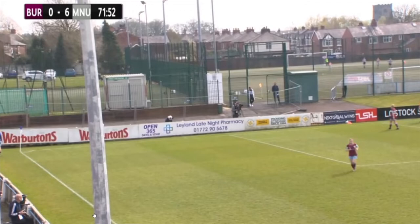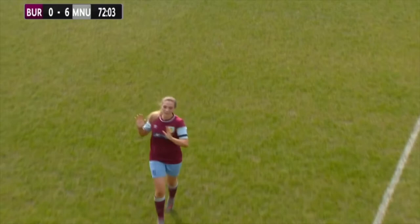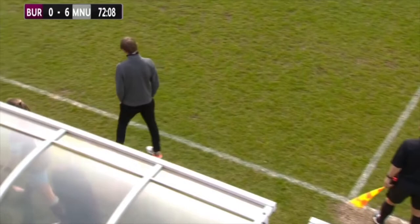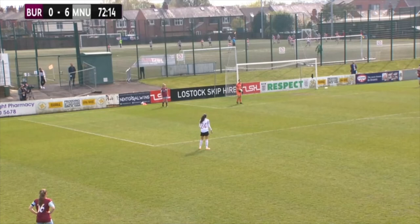Second sub now, and it is going to be Chloe Mapp who comes on, and she replaces Katie Thomas, who's just worked tirelessly up front for very, very little reward all afternoon, Joe. Yeah, absolutely. She's worked her socks off, Katie, but it's just not stuck up front. The two centre-halves from Manchester United have just been dominant in that area. So she's done a lot of chasing round for, like you say, very little reward, bless her.